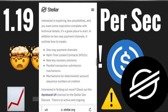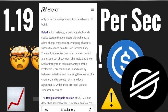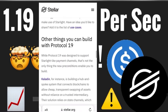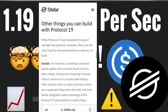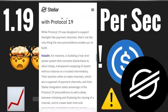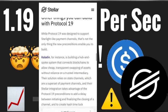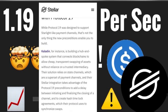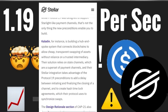And, I mean, there are some other use cases, other things you can build with Protocol 19. While Protocol 19 was designed to support Starlight-like payment channels, that's not the only thing the new preconditions enable you to build. Kaladin, for instance, is building a hub and spoke system that connects blockchains to allow cheap, transparent swapping of assets without reliance on trusted intermediaries.